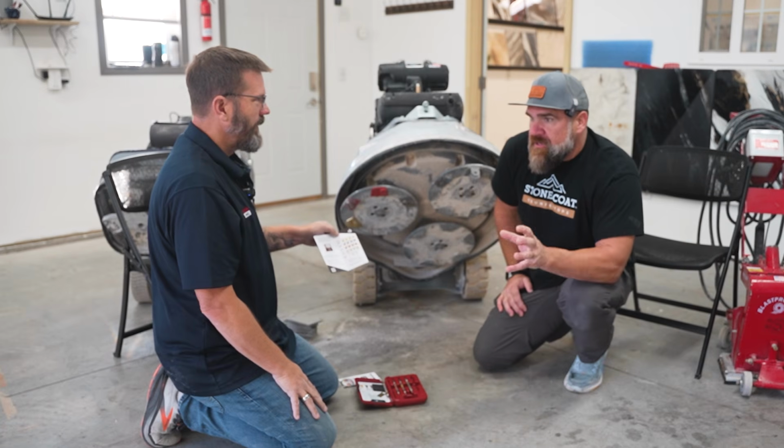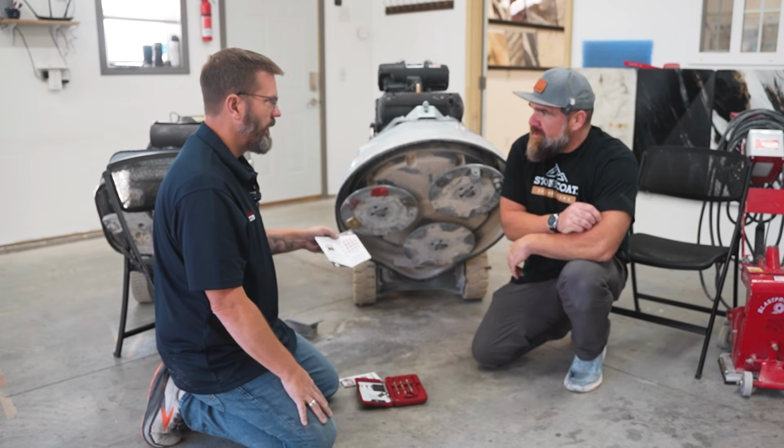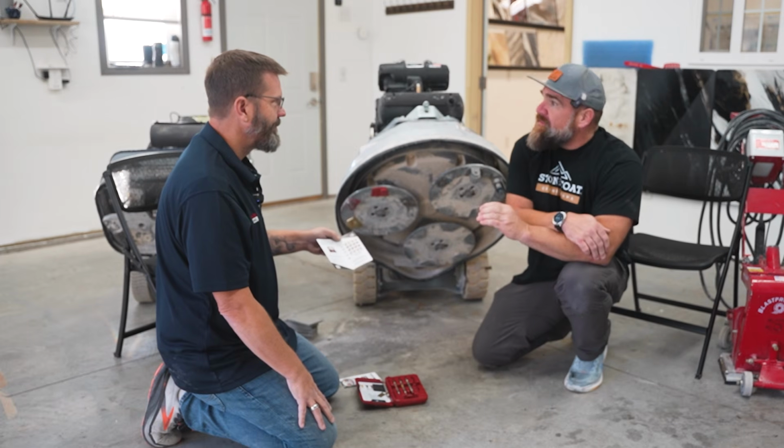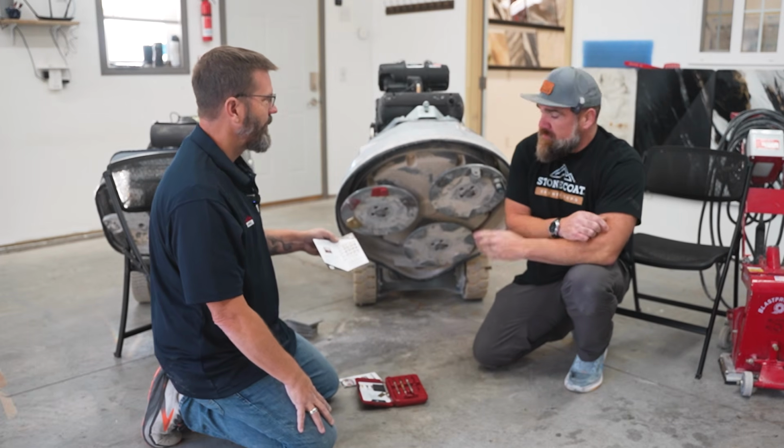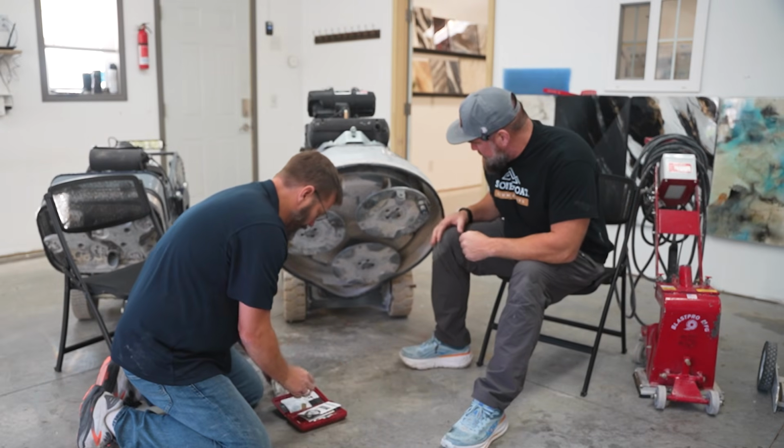Which often, as a contractor, the tooling is part of my bid. The customer's paying for that tooling. Exactly. With a little bit of a margin. Right. Because I'm running around sourcing all this stuff. Exactly. Now, let's talk about these other goodies.